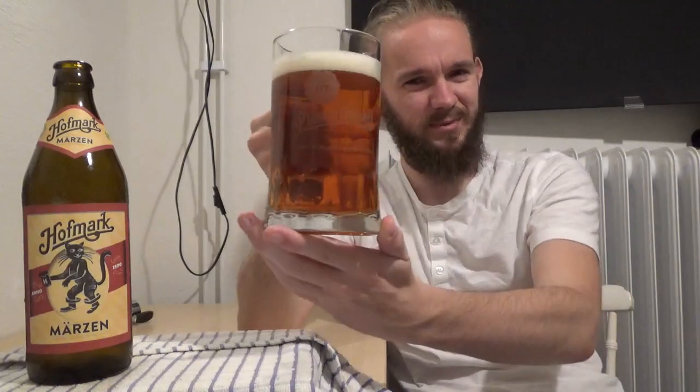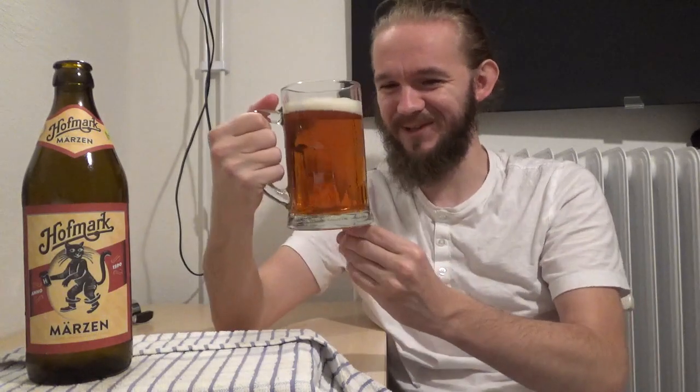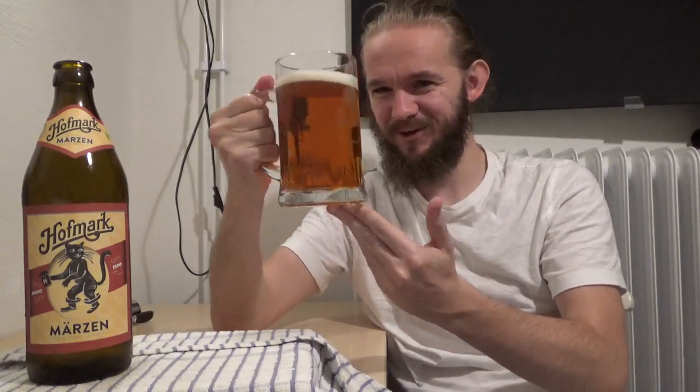You can see my lovely Pilsner Urquell tankard that I have for this one. I did actually buy a tankard from Brauerei Spezial when I was in Bamberg last time, but I left it at Daniel's apartment, so he still has it. But yeah, this is my lovely Pilsner Urquell tankard that I have.